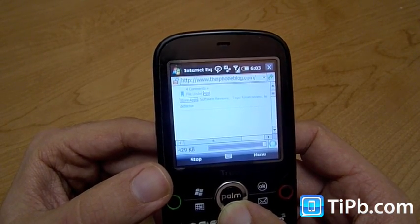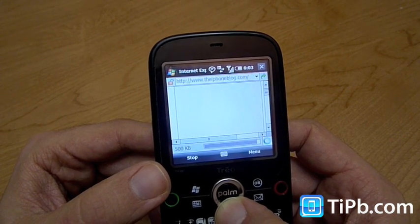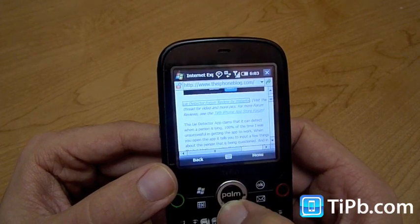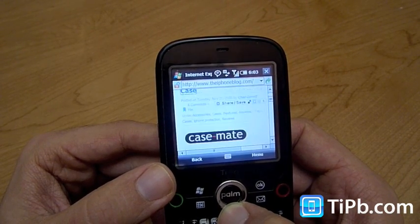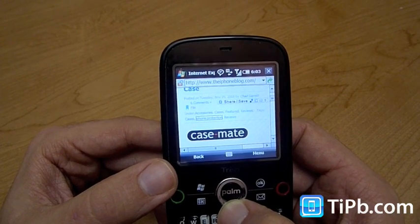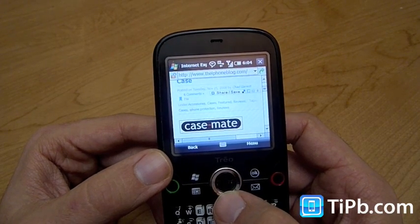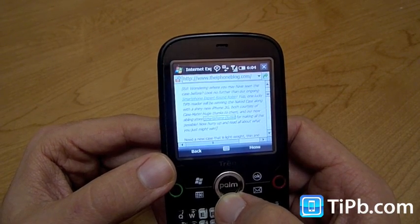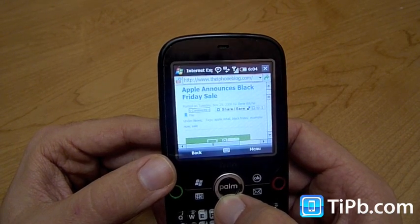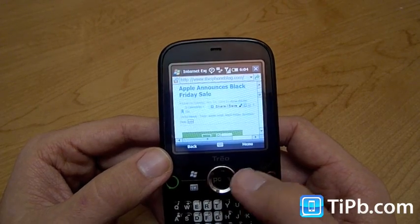Looking at a forum review, 1-star review, how fitting. Going further down, the picture hasn't come in yet, but the text is good. It's very nice. It's very readable. I have to give them a lot of credit for that. Here come some images. Another review, the Casemate that we're giving away as part of this contest. Make sure you check that out. So, all in all, it is definitely Internet Explorer and everything that entails.